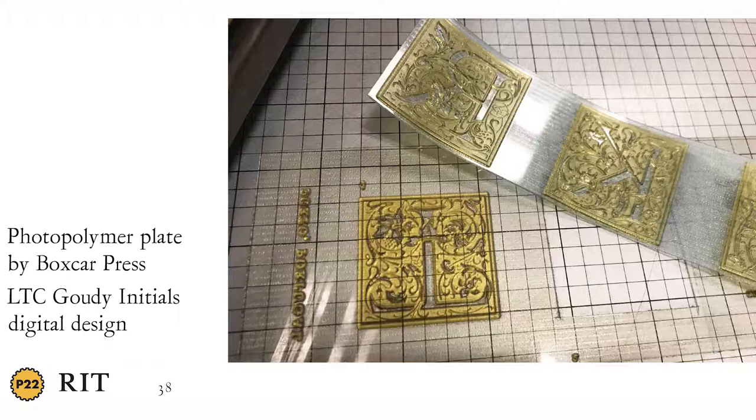Okay. So again, a more common method of converting digital to analog is photopolymer plates, and we're lucky enough to have Boxcar Press about an hour drive. So if we're in a hurry, we could send the file. I was going to say over modem.